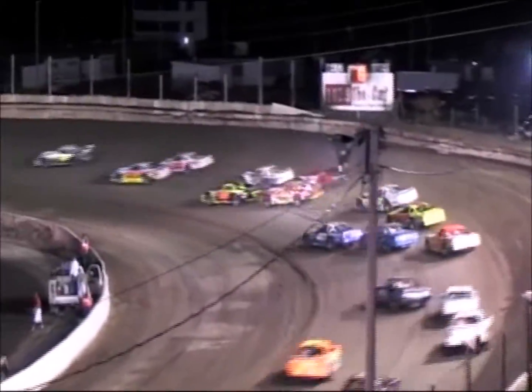Here's Hugh Page going down to pit road. Page has lost a lap in the pit area, but he'll make his way back out to the tail of the field. As they make their way down the back straightaway, you have a new leader, and it is the number 8 of Jay Corbin. Corbin taking over the number 1 spot.